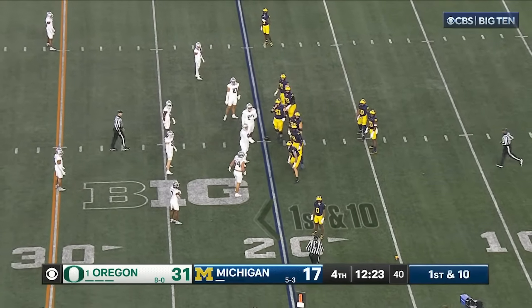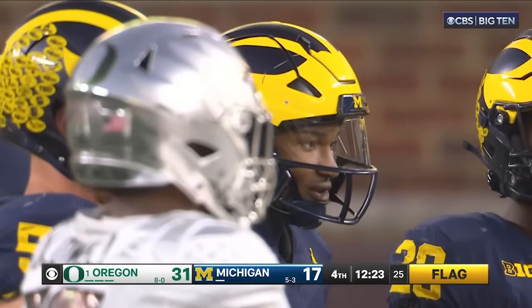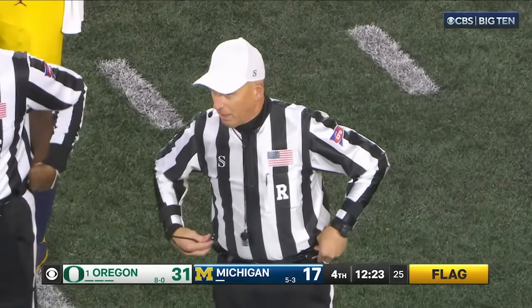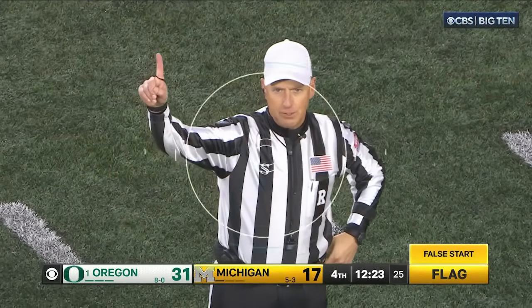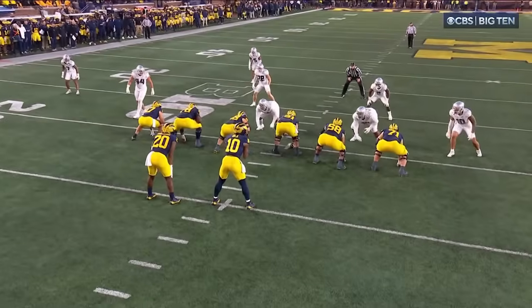And flags. The shift that must have moved. Did Michigan move? I didn't see anybody move, but I did see the shift on the front wall for the Ducks. It didn't look like they were trying to draw him off to me. It just looked like a normal shift for Oregon. False start. Offense, number 17, 5-yard penalty, first down. It was Marlon Klein, number 17, right over here that they called. It's just a normal shift. There was no trying to draw him off. It was a legal shift.